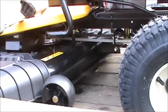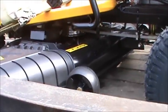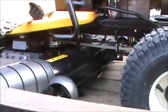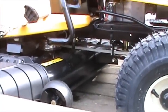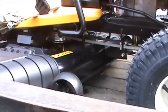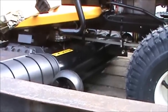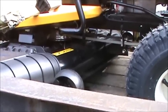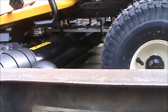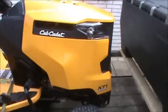But it is supposed to be an improved deck design, and I know I've seen where they've had lots of deck issues on the Cub Cadet tractor, so hopefully this one won't give me the old one. Mine was the old design that people had problems with, and I put 300-400 hours on it over the course of 3 years or so and never had a problem with it. I did have to replace spindles once or twice, but I grease them every 10 hours or so, whatever the maintenance schedule was. So, looking at it, I think I'm going to be pretty happy with it.